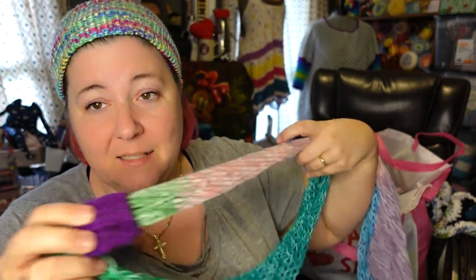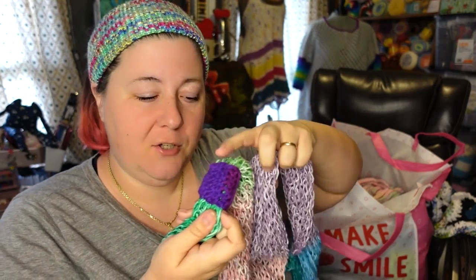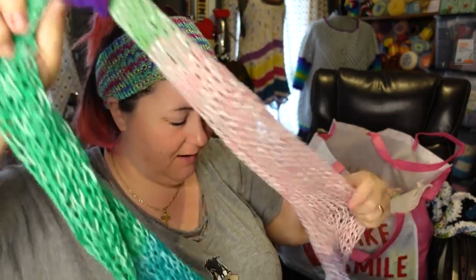I don't remember what that tutorial is. I will link it if I can find it in my text messages from Ashley. The one in the tutorial, she put a little thing on there. So I did that. I just crocheted this and wrapped it around. And I made this one.